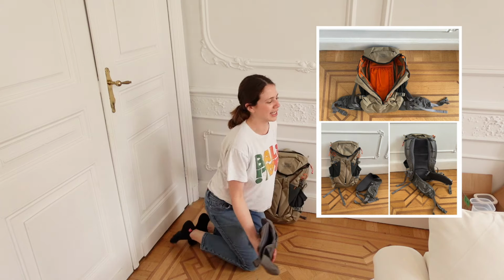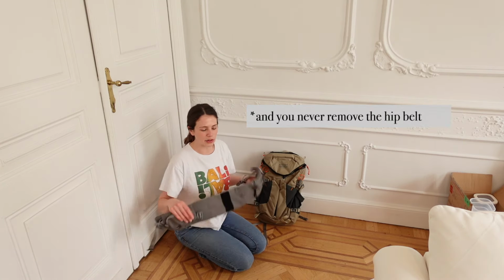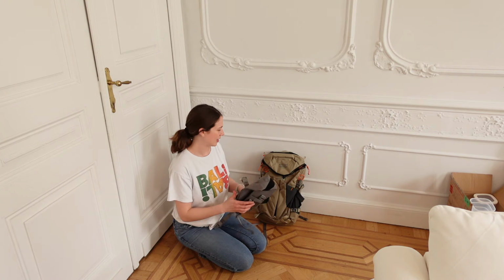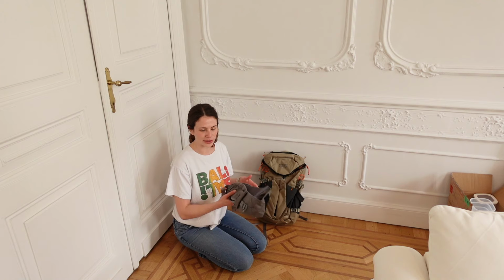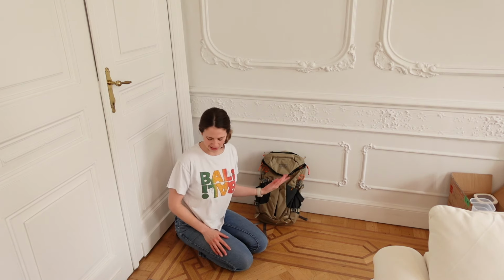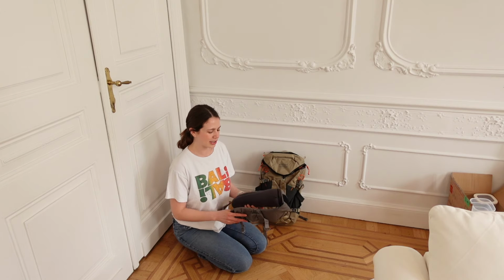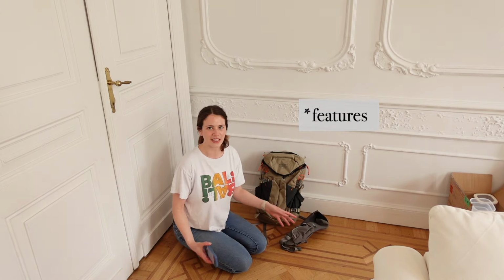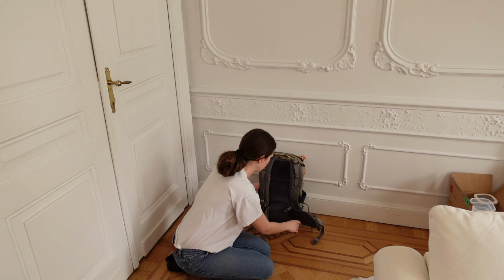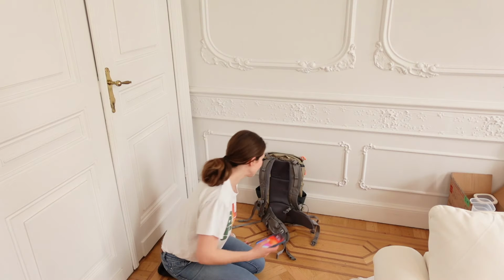And the reason for this is that sometimes with items like this, if you use it on a regular basis and you never remove the hip belt, it could happen that you forget that the hip belt was even removable. Or on the other hand, if you never use this hip belt and you always put it aside, you might even forget that it came with a hip belt originally. So just by taking those 2 pictures and then merging it as a collage, then it's a good reference point to see the features of the bag. Okay, and then I'll take another picture from the back with the hip belt attached.